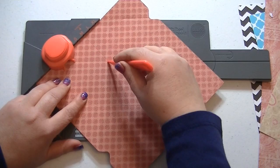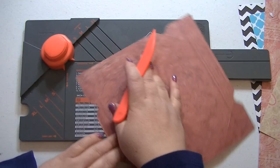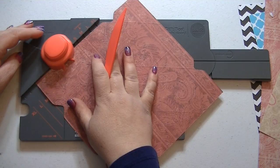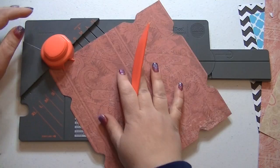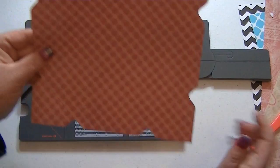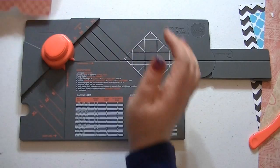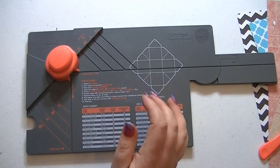And then we flip it over and put it up to the medium line just to punch. And actually you're punching out right here where these two score lines meet. You're just punching that out. We're going to put it in here, do it in the punch backwards. See?